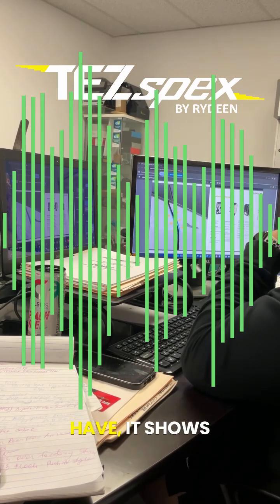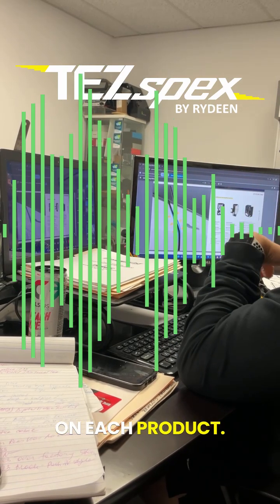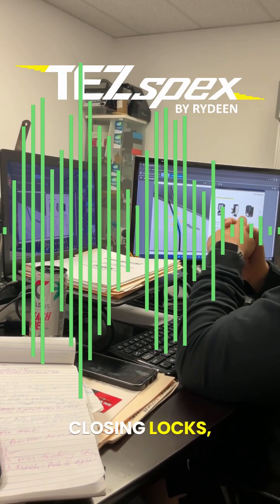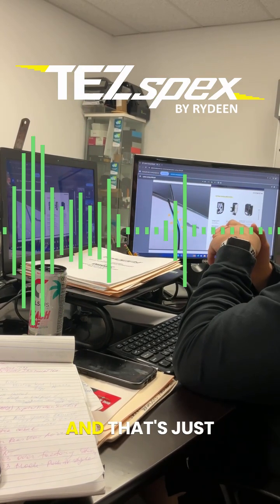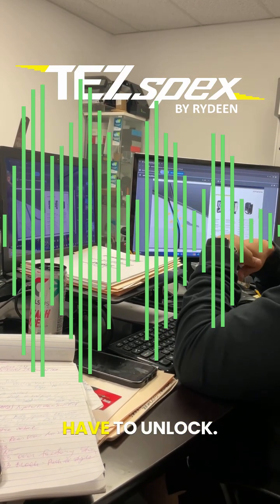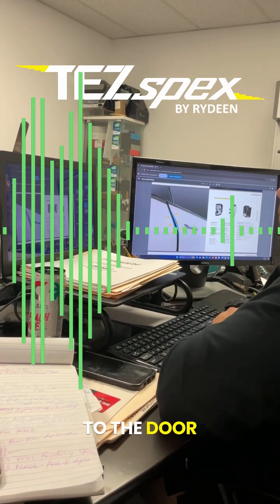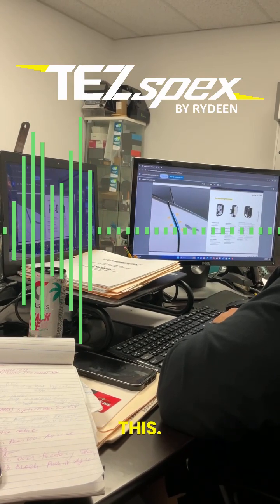So the price sheet that I have, it shows all the times estimated for installation on each product. So it'll give you a better understanding, but I can tell you just straight up right now, the door handles, the soft closing locks, that stuff right there is a day's labor, easy for sure. And that's just because you're removing the doors. I mean, you're taking off the windows, you're removing the panels, you have to unlock. Like I said, there's a couple panels in there that they make you remove so that you can actually get to the door handle itself. So definitely a day's labor with something like this.